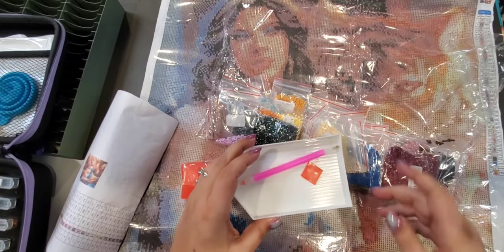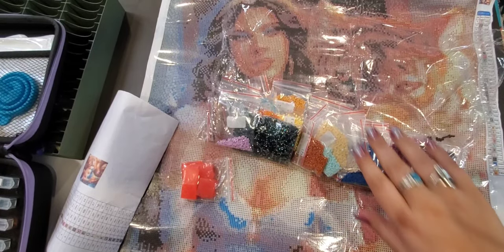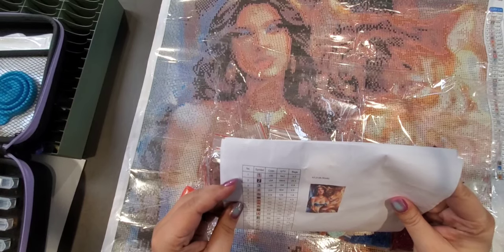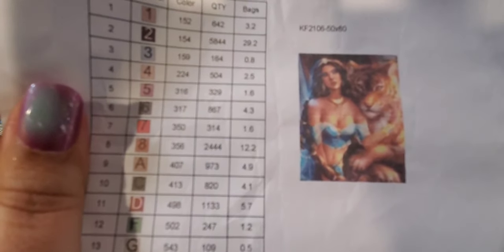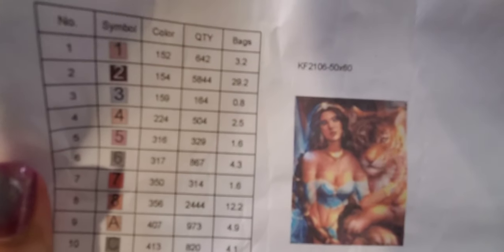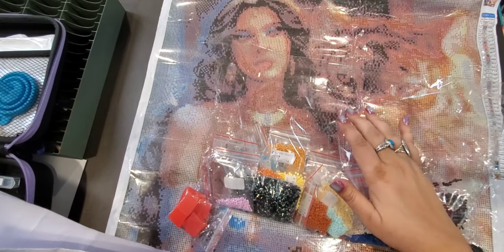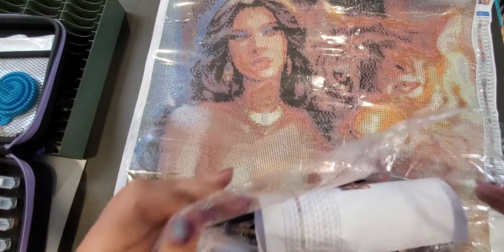And I apologize, I don't know what happened to the kit that was in here. But anyway, that is, I'm calling her Jasmine. She looks like she's dressed like Jasmine. And then the really, really nice tiger there. And again, this one was 50 by 60. So really, really nice.